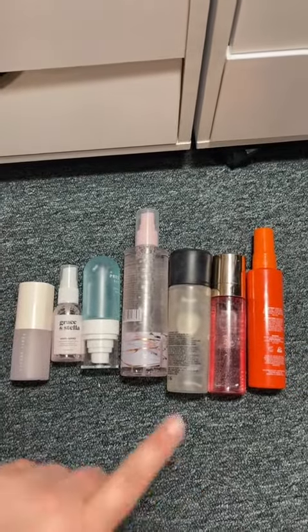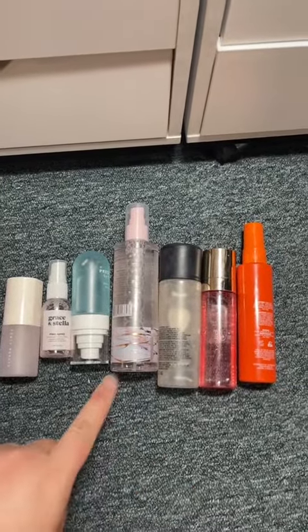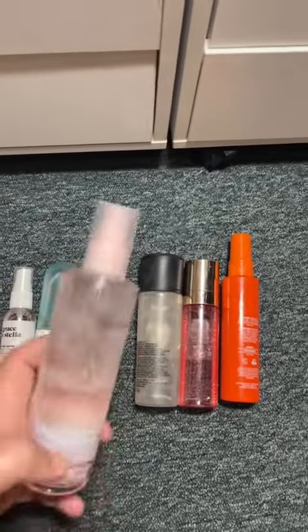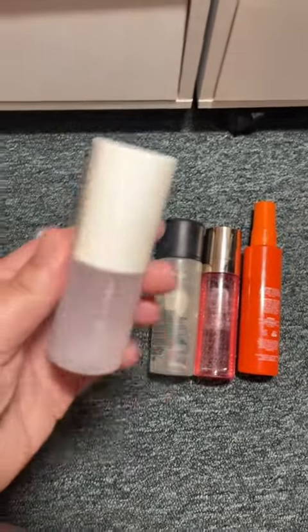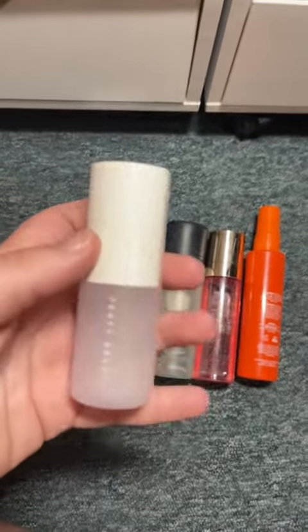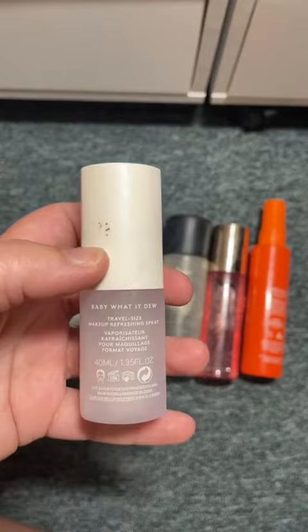These are all of my setting sprays that I have and I use. I'm giving this one away. I haven't used it, but it's rose scented and I dislike the scent of rose. This Fenty one is almost empty and I dislike this setting spray.